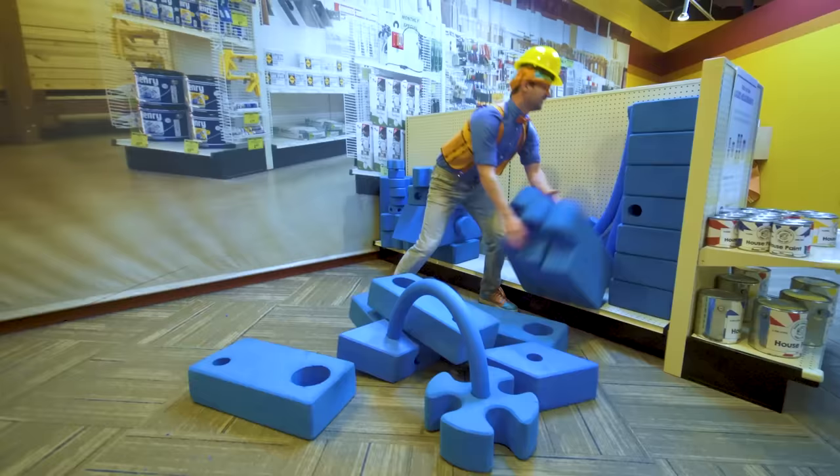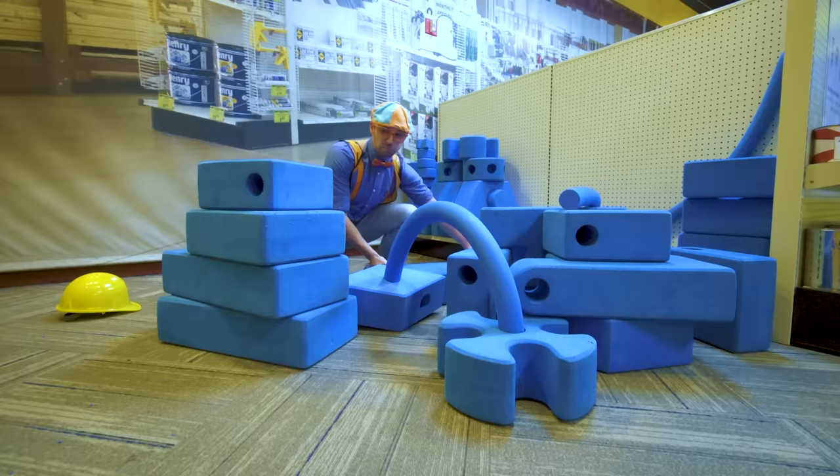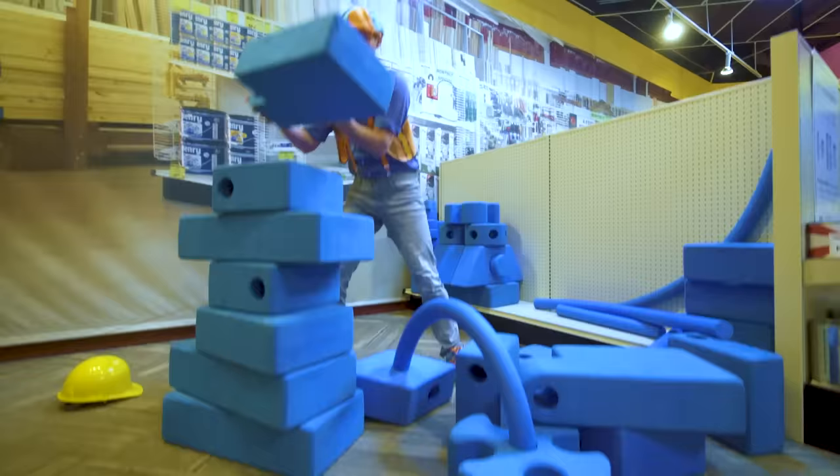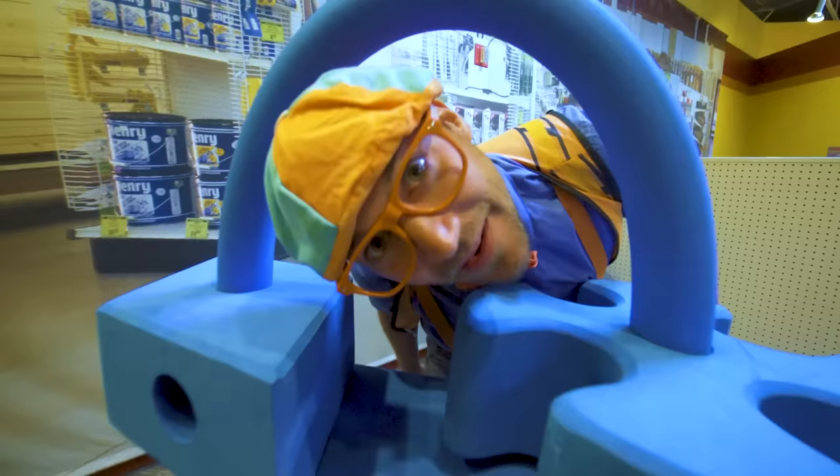All right, now let's build it really high. Since these are soft, I can actually take my hard hat off. There we go. A big blue tower. Okay. There we go. And for the final bit, the beautiful tippy top thing. Hello! Hello! Whoa!